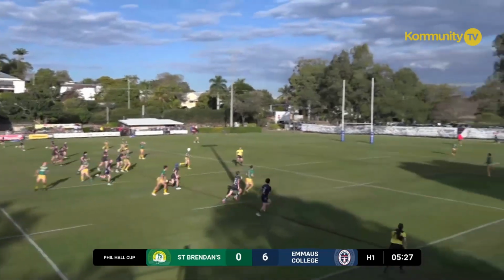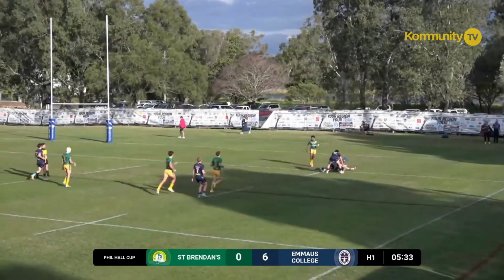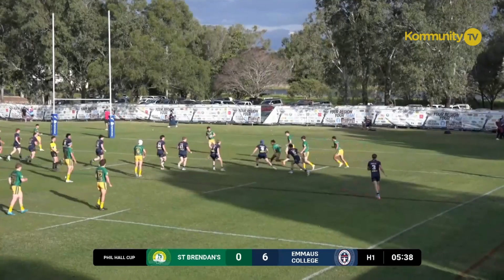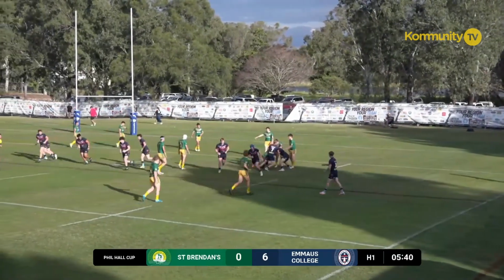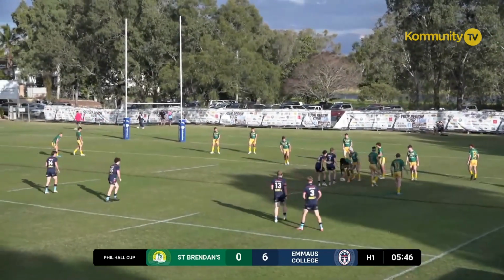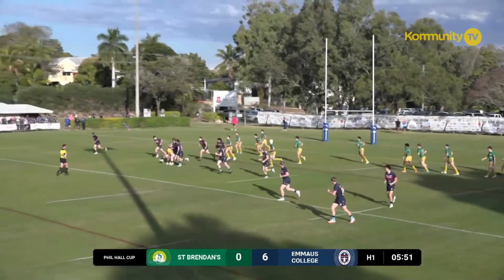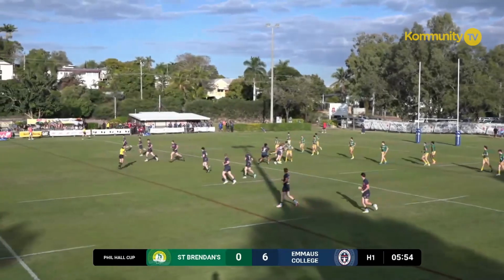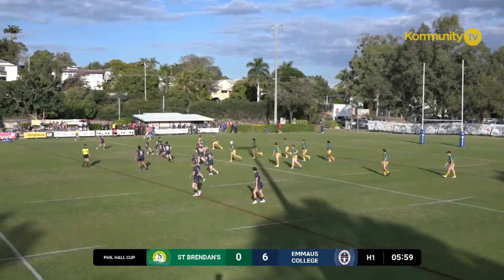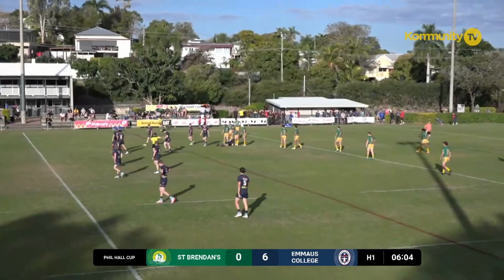And they come back to the kick. Here's the half, Will McLaughlin. And Emmaus, great chase and defence as well to just keep St Brendan's parked up their end of the field. That's a good run. Play on the call, no penalty. So just working the middle of the park. That run was Harvey Marnie, the number 3, who's setting that up.